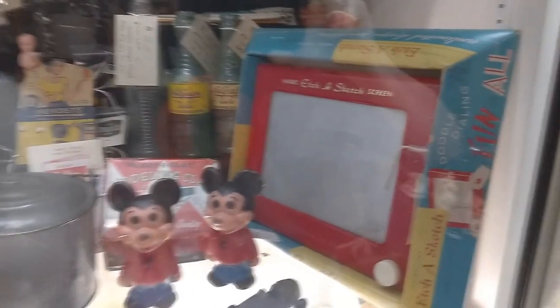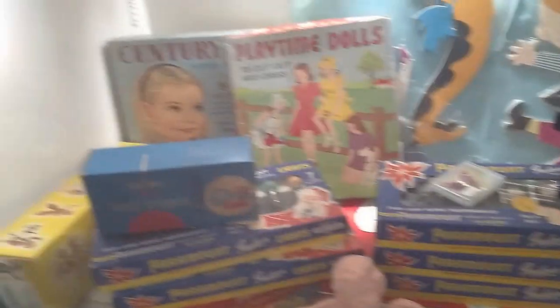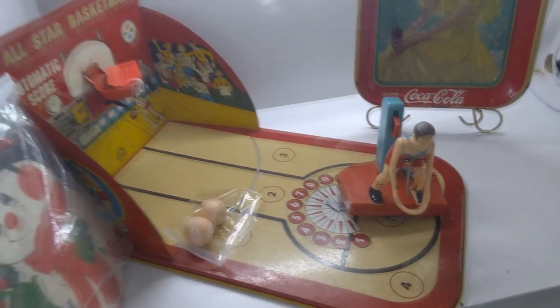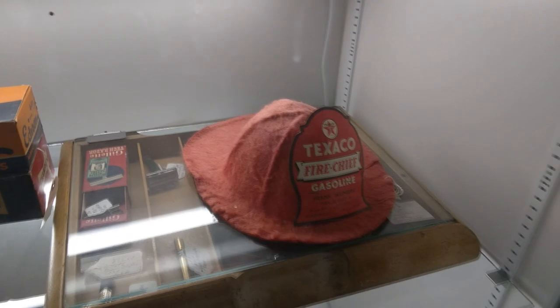Original Etch-a-Sketch in the box. Now that's cool. Look at the Batman. I'm sorry, I'm hung up on that Etch-a-Sketch. Can't see the price at all. You can't even see it. Yeah. Vintage cap gun. This is cool too. This basketball game, vintage basketball game, is really neat. Tin litho. And that Texaco fire chief hat. That's neat.